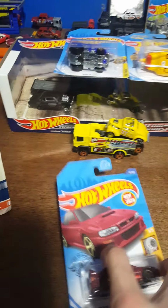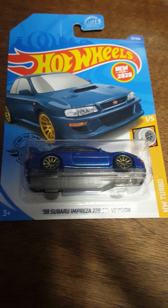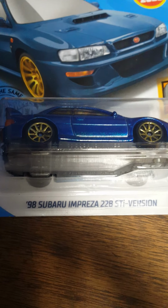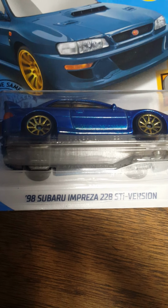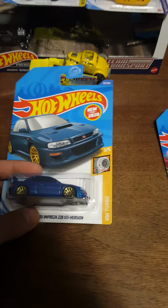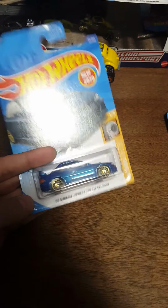But we'll continue on to another set of cars here. First one we'll talk about is the blue one, Subaru WRX. I just love this car. This is the Impreza STI version, excuse me, not the WRX. But this car I got, this was last year, around Christmas time.